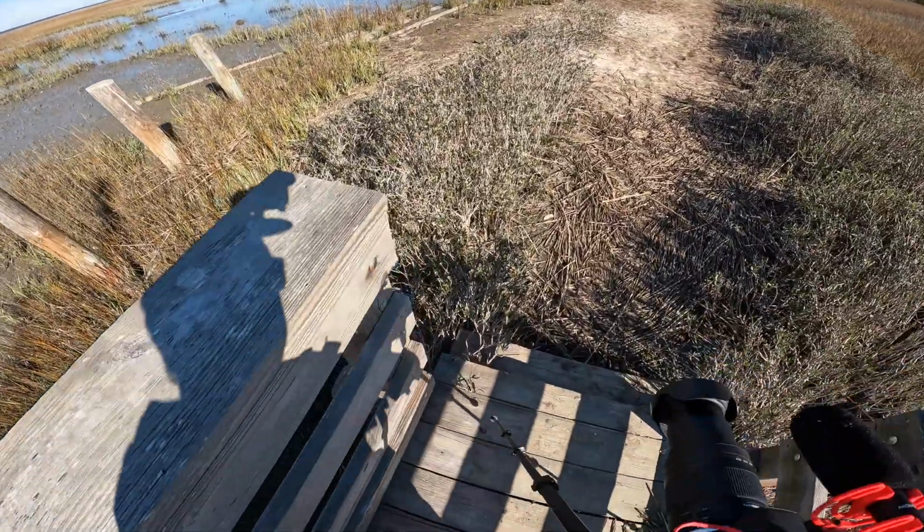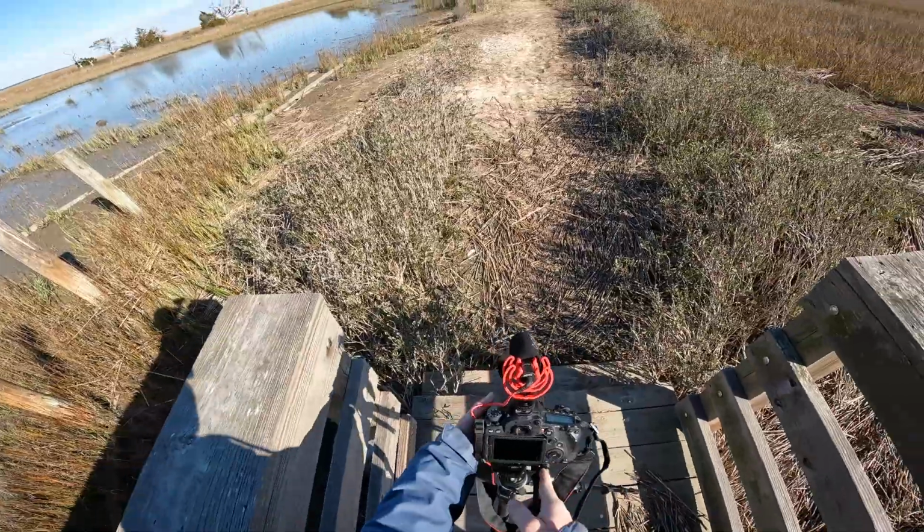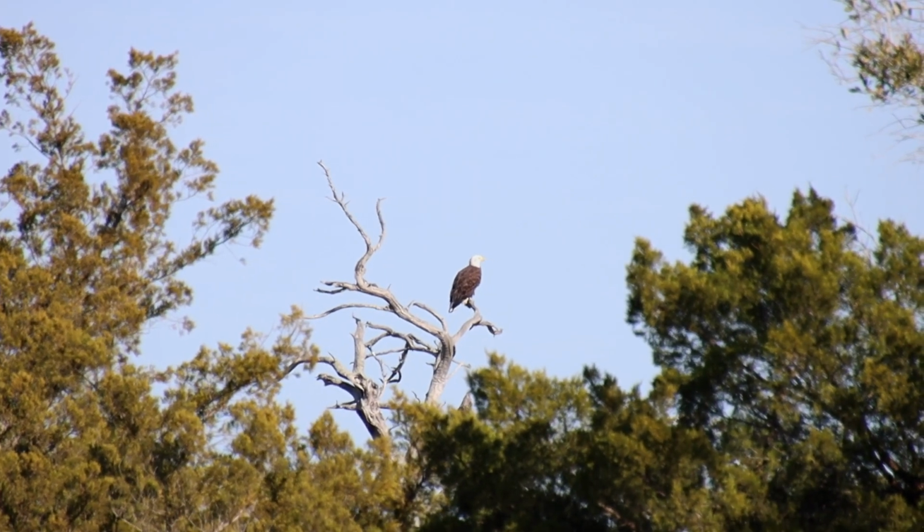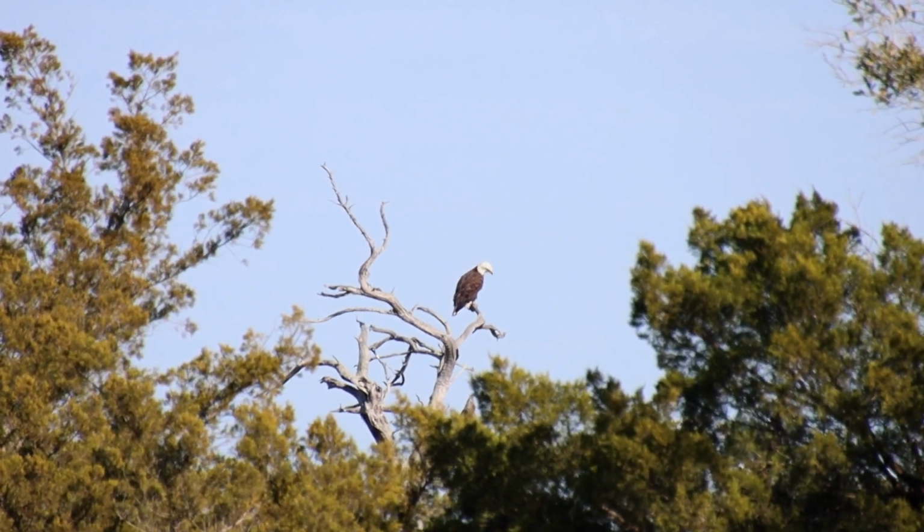Just so far away. I wish I had a little bit of a better lens. Well, this lens is pretty good. Let's see what that does. I'm trying to stay low so it doesn't get scared.